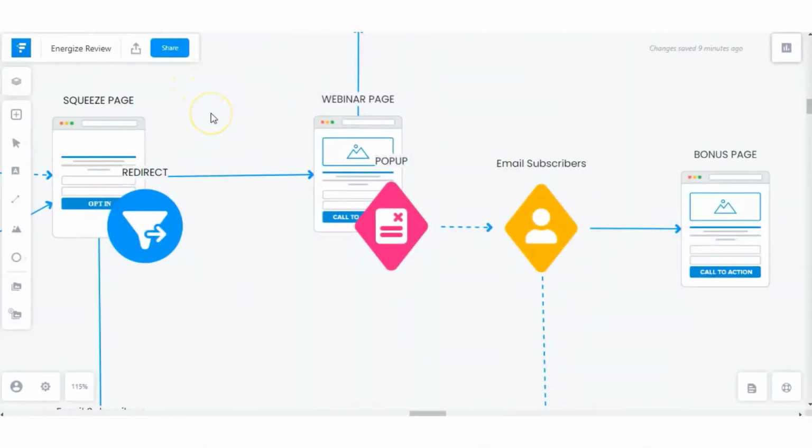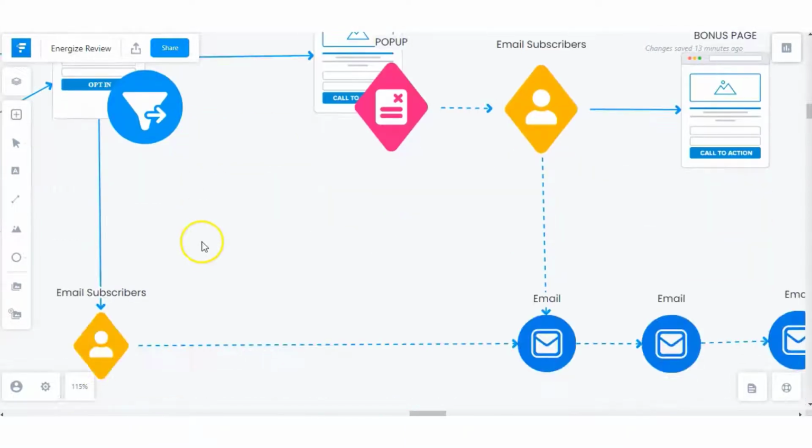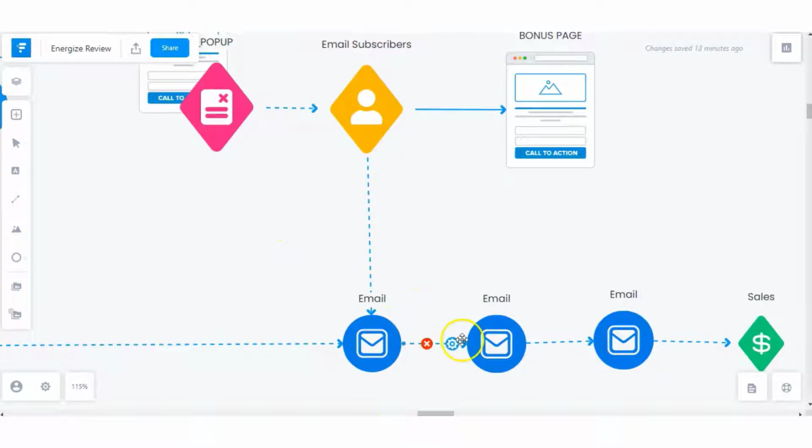Okay, so to fully understand what's going on here, you have your squeeze page. They have the redirect function that brings them directly to the webinar page. You have a pop-up as well so that they can opt in for your email list and drive them on to the delivery page of your free bonus. When it comes to affiliate marketing, this strategy, absolutely, I have no problem with sending people to a squeeze page to collect their email addresses so that you'll be able to continue emailing them and building trust and giving value, and that will eventually lead to sales.